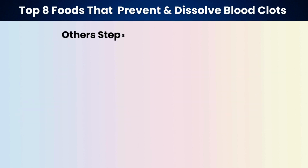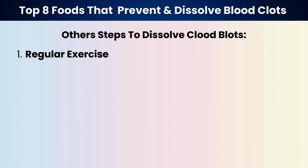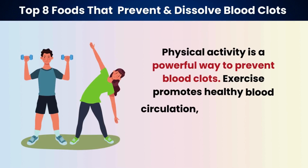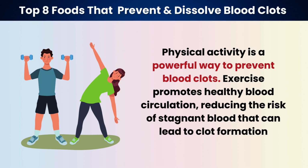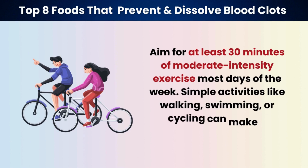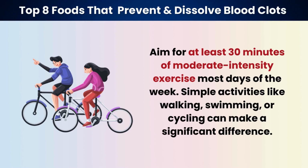In addition to the foods we've discussed, there are also some other steps that you can take to dissolve blood clots. Number 1. Regular exercise. Physical activity is a powerful way to prevent blood clots. Exercise promotes healthy blood circulation, reducing the risk of stagnant blood that can lead to clot formation. Aim for at least 30 minutes of moderate intensity exercise most days of the week. Simple activities like walking, swimming, or cycling can make a significant difference.